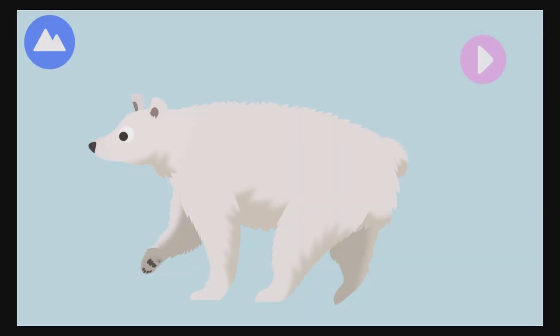Polar bears are great hunters and powerful swimmers. They can swim for hours or even days at a time. Let's build a polar bear.